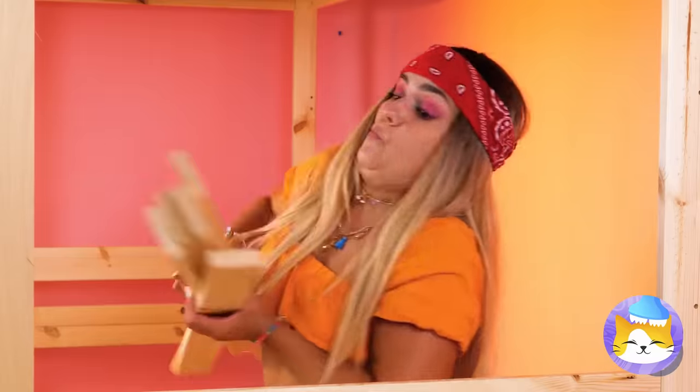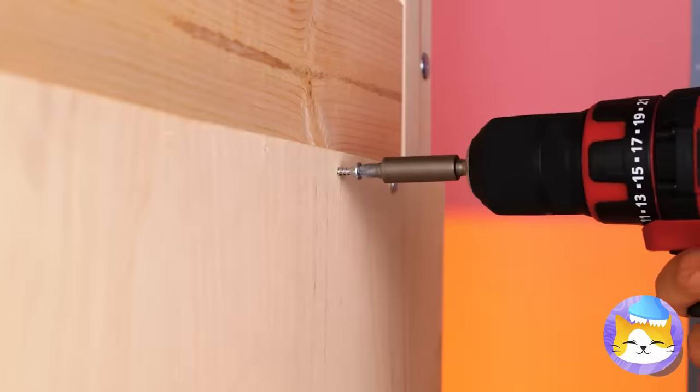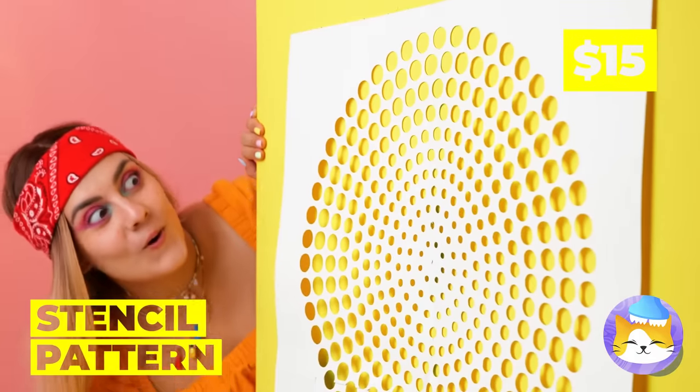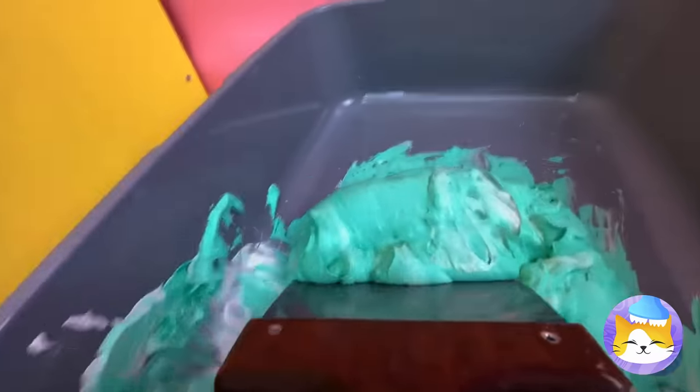Remove this wood. Add a panel to the side. Oh, anyone getting dizzy? A fresh coat of paint fixes up everything. All three walls. Let's see what we can do for the outside. A stencil pattern. Let's spread on some paint. Who says we need a brush?